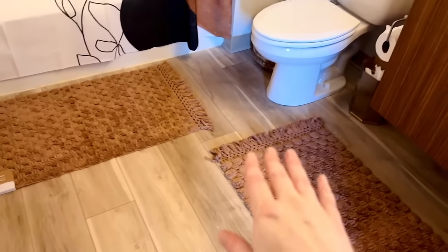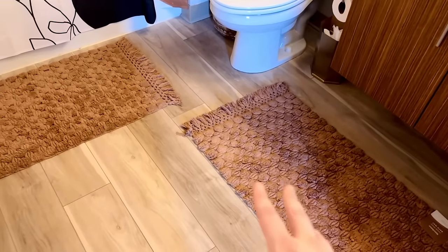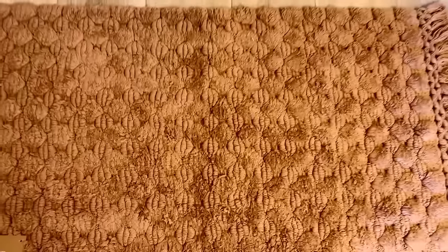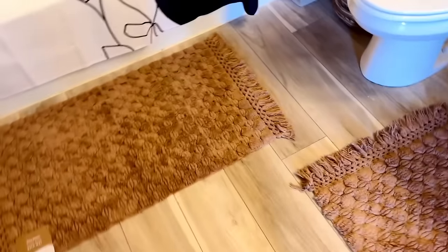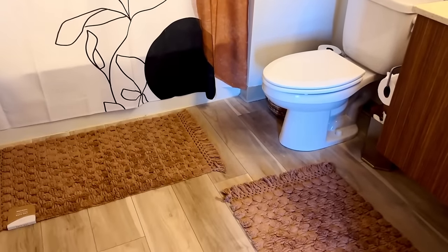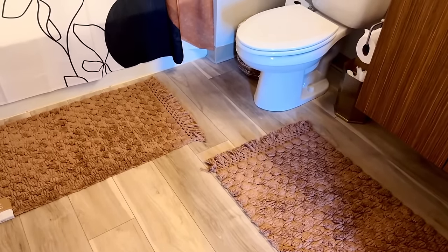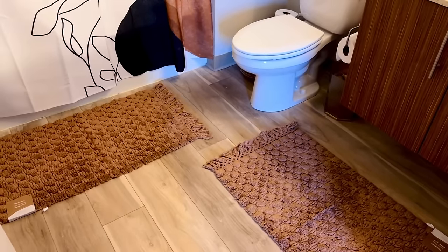Also, what do we think of the new bath mats that I got? These are from World Market, and when I saw them, I was like, oh my God, that's the terracotta look that I'm going for. And I really like them, but I'm not totally sure. What do you think? Which rugs do you like better? These ones or the patterned ones that were there before? Let me know in the comments.